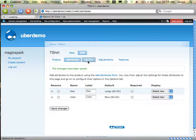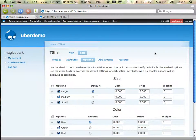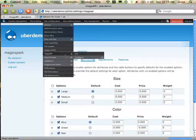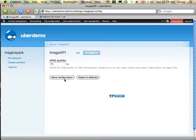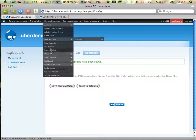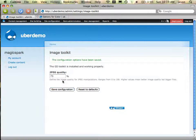So now if I go to options, you can see that they're all visible here. Okay? So what does this look like? A couple other things we need to do. We need to set up some of this stuff. I'm not sure the exact order, but sometimes you simply need to click some of these settings. Image toolkit. Okay, looks like it's good. So now let's see what we have.